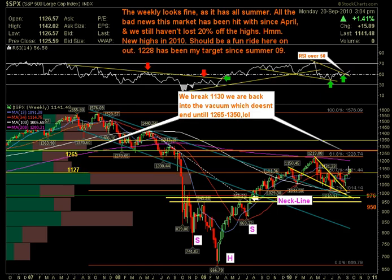But let's slow down. First, the next area of major resistance is dead on 1200. That's the 200-period moving average on the weekly, which we have not been over since early 2008. So let's get up to 1200, and we'll reevaluate then. My target, ever since we broke 1000 on the SPX back in 2009, was 1228, which represents the 61% Fibonacci retracement. That's still my target. I still think we've got a shot of getting it this year, and it's a measly 80 points away.